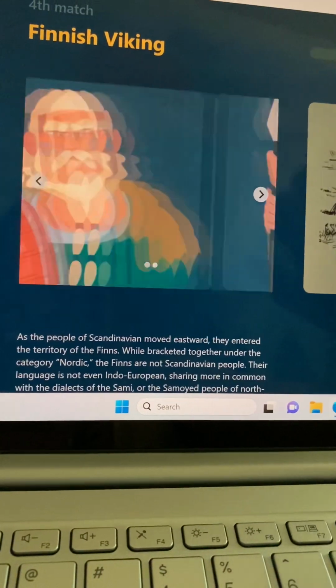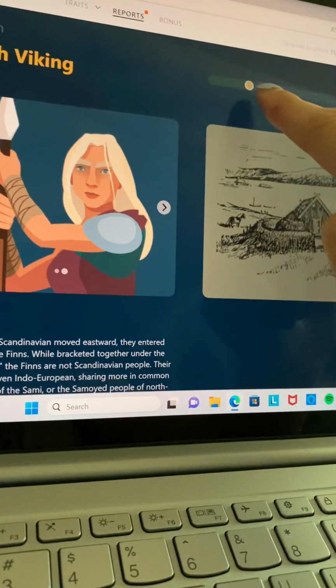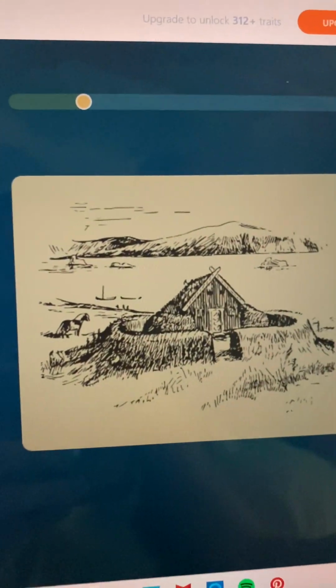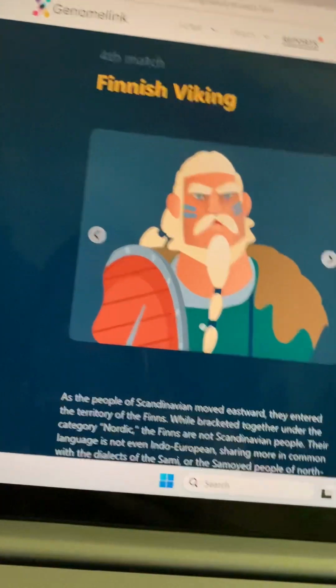And my fourth match is Finnish Viking. I probably have 20%. Here's a look at their home, and here's a look at them.